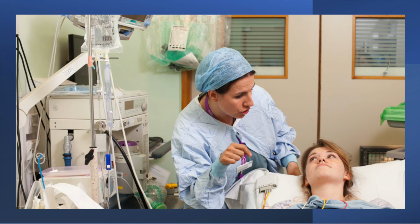Now let's look at other types of regional anesthesia. Other types of regional anesthetics involve an injection placed near to a nerve or group of nerves, for example in the arm or leg. This is often called a nerve block and can allow you to have the operation without a general anesthetic. Nerve blocks are also useful for pain relief after the operation, as the area will stay numb for a number of hours.